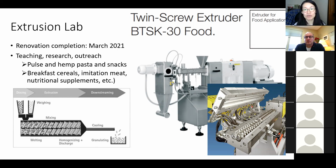But if you increase the pressure and, at the end, finally release it without cooling, it puffs and you make the Cheetos or the Cheerios. So here are some examples: breakfast cereals, imitation meat, and even nutritional supplements, because you're trying to mix it really well so that it gets entangled and embedded in the entire food matrices. So you can use that for microencapsulation.